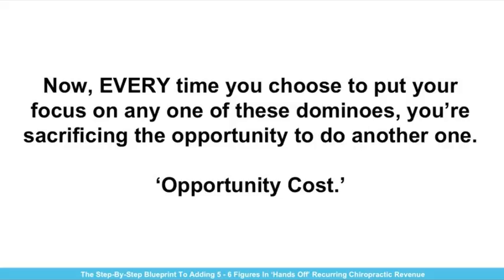Now, every time you choose to put your focus on any of these dominoes, you're sacrificing the opportunity to do another one. This is known as the opportunity cost. Now, the beautiful thing about the domino effect is that once you line up your dominoes correctly, you unlock sustainable growth that becomes effortless. But if you line up your dominoes incorrectly, the growth either slows down or stops completely. And unfortunately, most chiropractic business owners have their priorities in the complete wrong order.